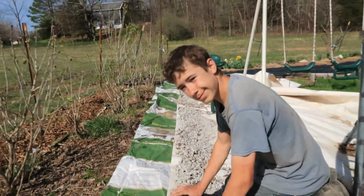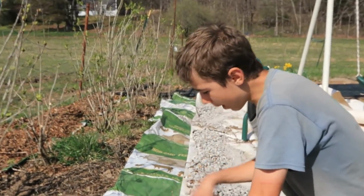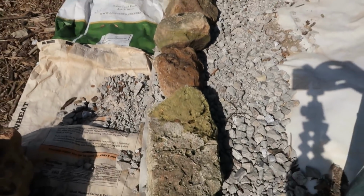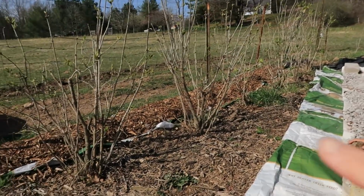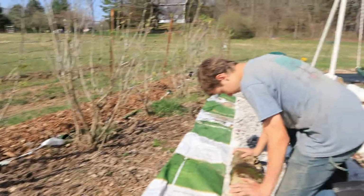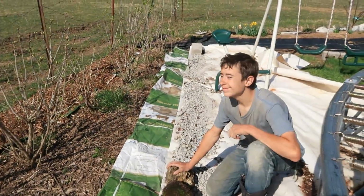Hey Josh, what you working on over here? Just making a barrier because we're going to be putting wood chips in here and gravel out here so that they don't mix together. We eventually want to get some kind of a retaining wall in here, but for now we're just using some native stone. So we've got some lilacs over here that we're going to be putting wood chips down. The boys already started.